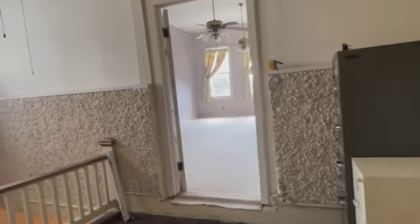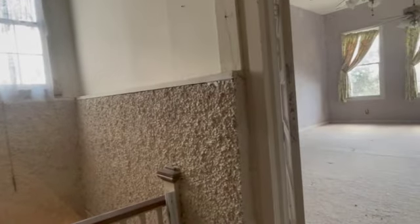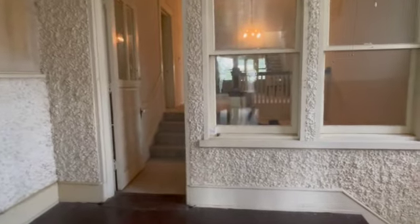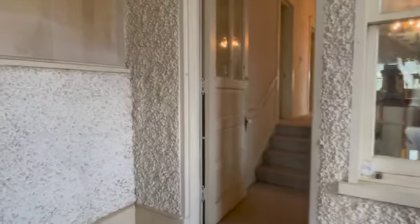This addition, I believe, was made, I would say, somewhere between the 50s and 60s, but you can immediately feel the floor going down. It's not level, and it's kind of a fun house kind of feel right here. It's pretty unfortunate. It's a great additional space. It brings some new function to the house, but I just don't know that it was done properly.